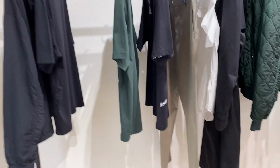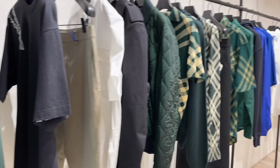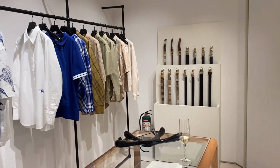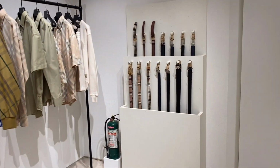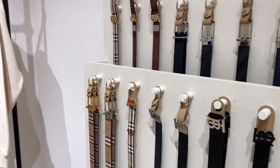Then they have ready-to-wear pieces. So these are the menswear ready-to-wear pieces. So they have shirts. They have short pants, they have button down. Loving those new design bag print from Burberry, from their new creative director. Then they have belts over here.